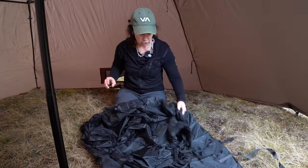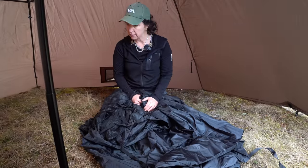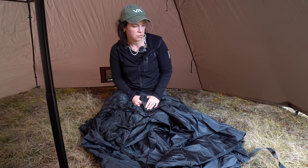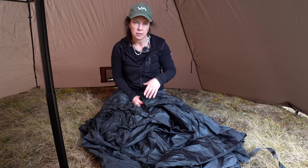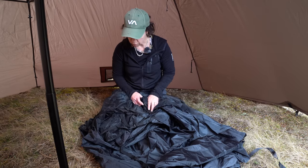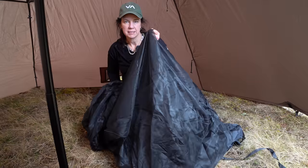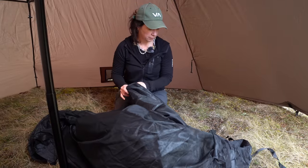So one of the reasons I chose this tent is because it has this liner that goes inside of it. And I don't know if you can tell, but there's tons and tons of sand flies flying around, and they are so itchy when they bite. They are just so annoying. So you really need a place to sleep that's got mesh. Otherwise you just get eaten alive.